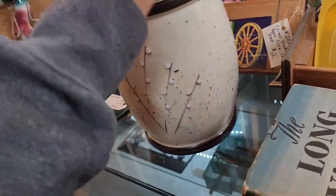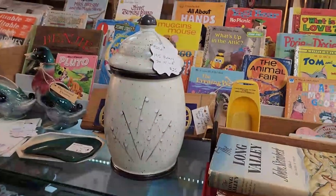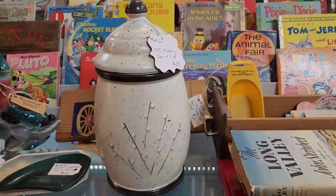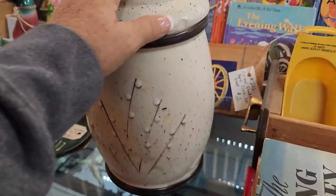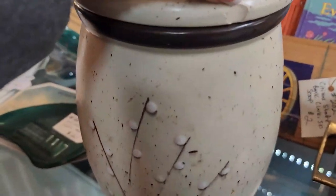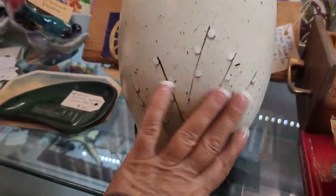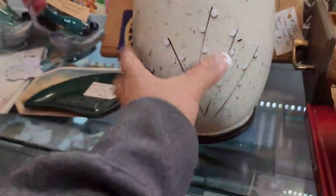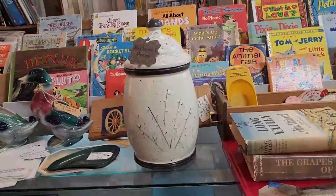Oh, look at this. This is pretty. I don't know much about this one, guys. Let me check it out. Let me see. It has a schnutz. I'm about to pick it up because there's not a lot of items on the internet right now that are this size with the pussy willow pattern on it. But that is super cool.